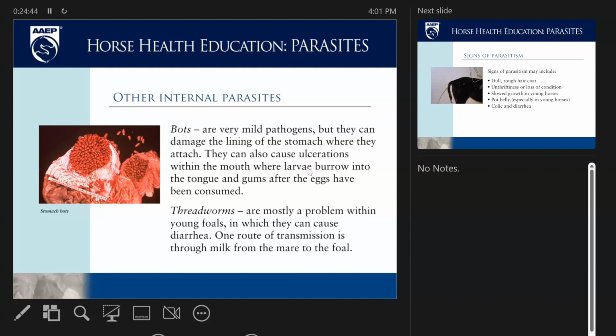Bots are only susceptible to ivermectin and moxidectin. There are only two types of dewormers that are going to get the bots. Typically the reasoning for using ivermectin at least once a year is aimed at getting the bots. That can be in conjunction with your tapeworm medication as a plus or a max, but ivermectin-type drugs are the ones that get bots.